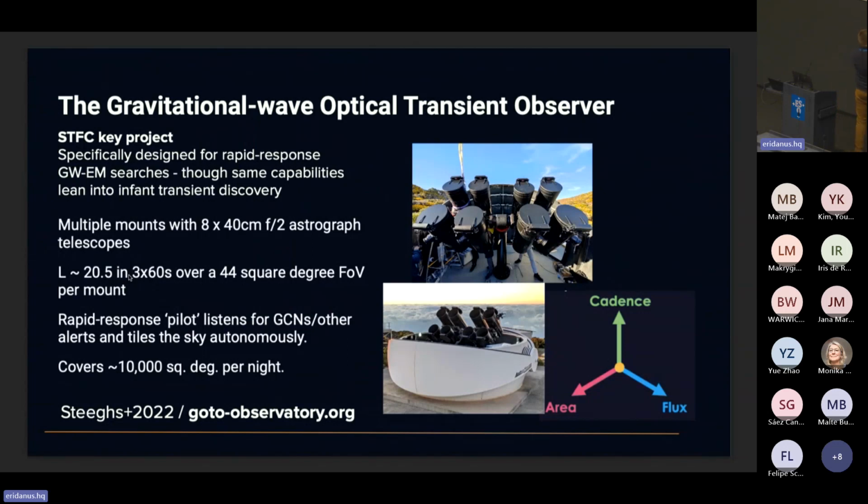And it's useful to think about this set of axes when talking about transient surveys to place things into context, so cadence, area, and flux. And GOTO very firmly goes for area and a little bit of flux. Of course, LSST is going way into the flux zone.